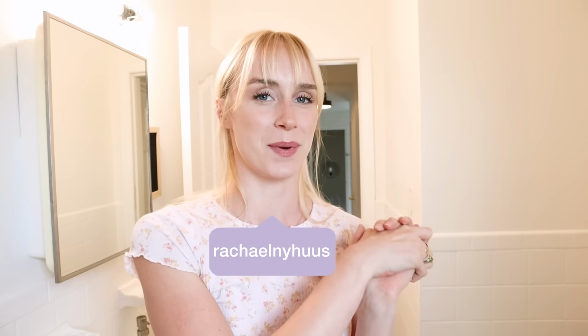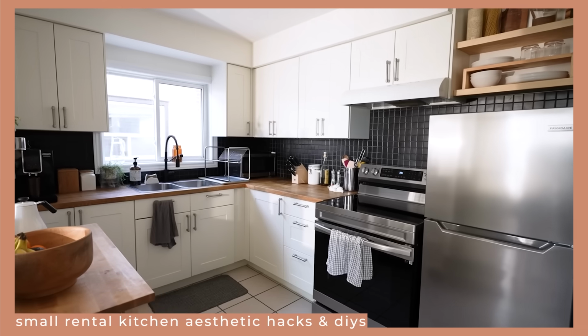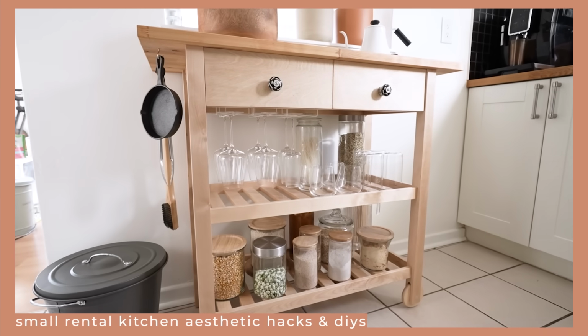So you may or may not remember when I said that my kitchen was one of the last areas in my home to be worked on. And that is because the actual last space is here in my bathroom.